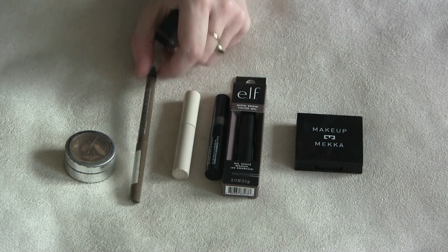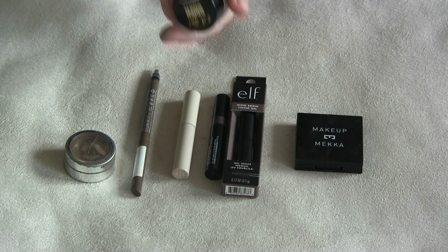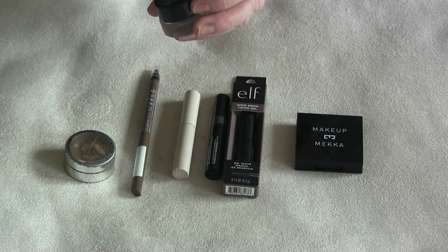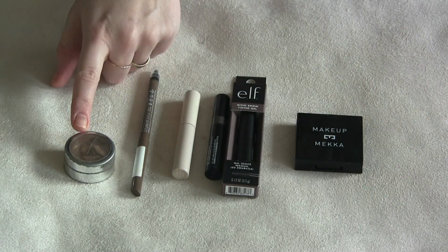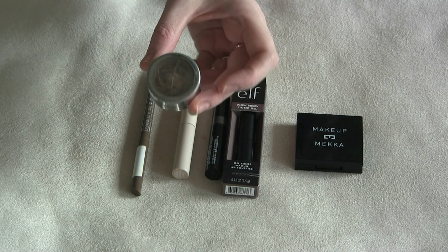But I think that's what I'm going to have to do because I just like the look of my brows a lot more, and it's just easier to use than this one. So I'm going to get rid of this one. I also have to let this one go. I'm so sad about it. I would have kept it if I hadn't dropped it and it was all crushed.